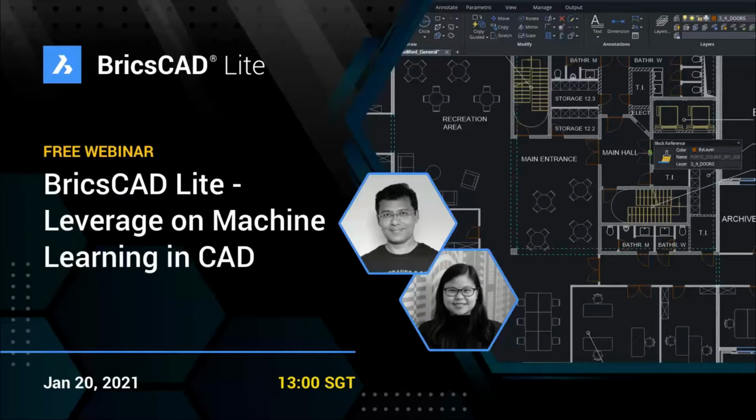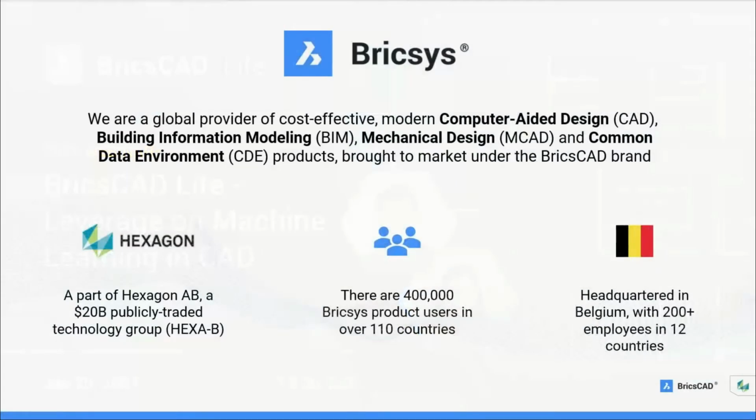Now, before we talk about these exciting machine learning tools, let's first talk about BricsCAD Lite. What is it? Who made it? BricsCAD is a global provider of cost-effective, modern CAD, BIM, mechanical design software, as well as common data environment products, brought to market under the BricsCAD brand. BricsCAD is part of Hexagon, a $20 billion publicly traded technology group, and there are about 400,000 BricsCAD product users in over 110 countries. BricsCAD is headquartered in Belgium, as you can see here.